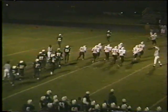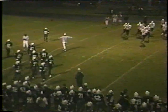Whistles blow the play dead. 5:14 and counting here in the second quarter as Cass Tech takes a timeout to talk this one over.